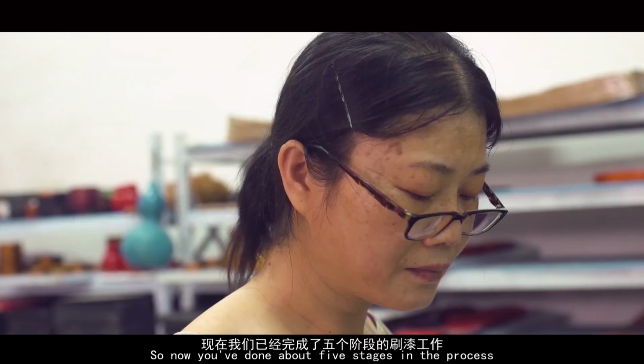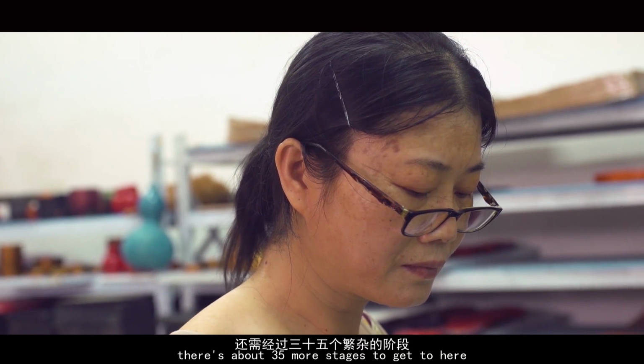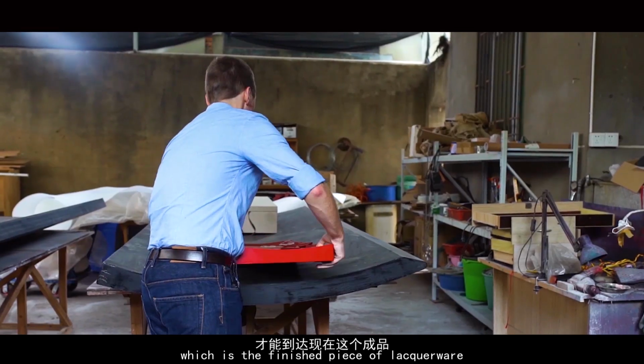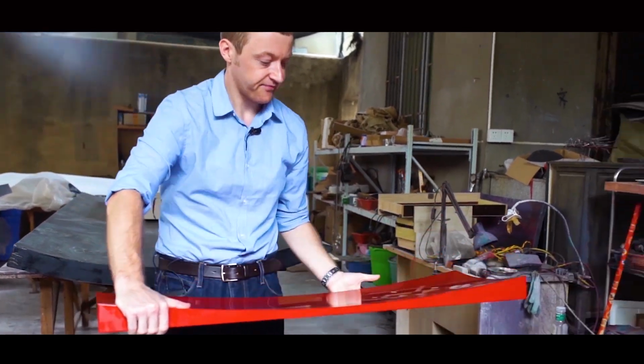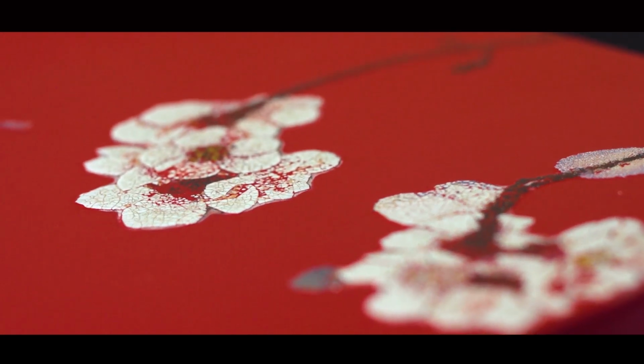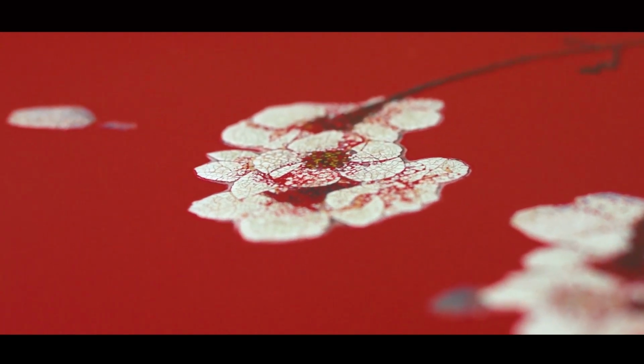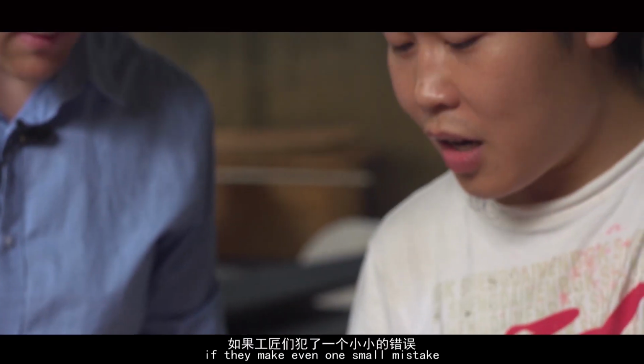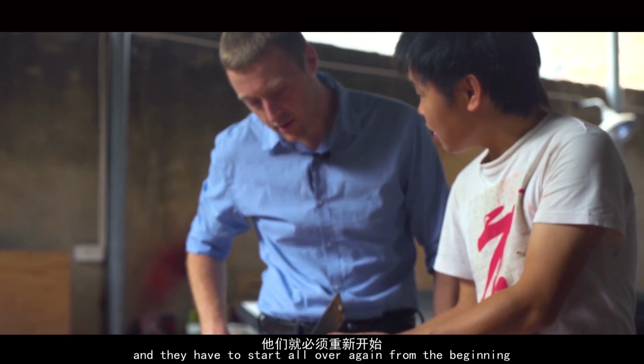So now you've done about 5 stages in the process. There's about 35 more stages to get to here, which is the finished piece of lacquerware. Every stage is absolutely critical. If they make even one small mistake, they have to start all over again from the beginning.